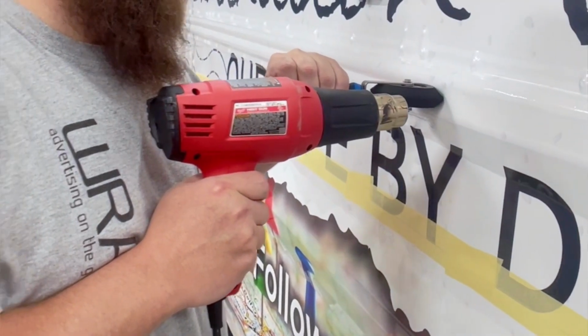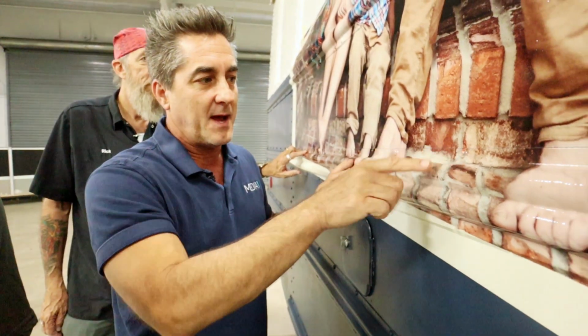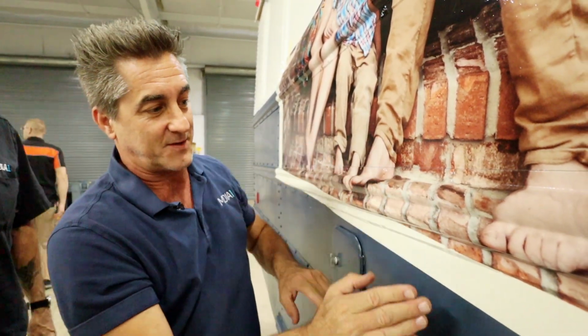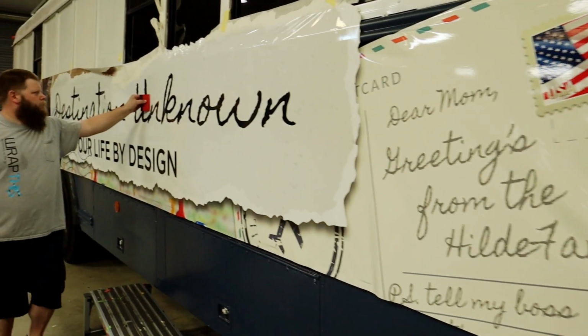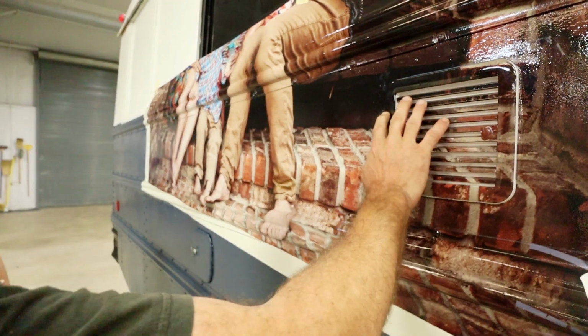But look how good that vinyl goes around those. That's a big screw, right? Yeah. And it goes around that while simultaneously coming around this ridge and this ridge. It's really testimony to the 3M product, and it's really designed to take this type of environment. So when you get done with this, you have your image on there, but it looks like paint. Yeah, it already does.